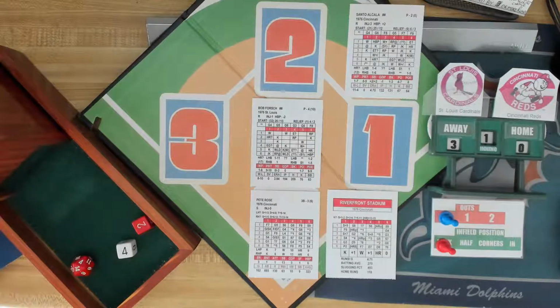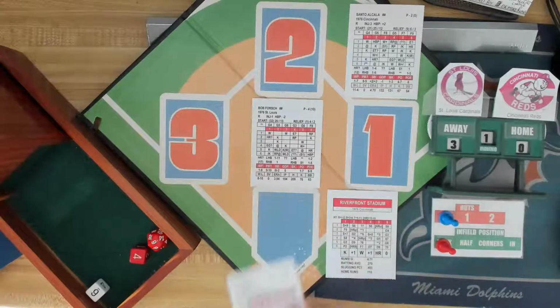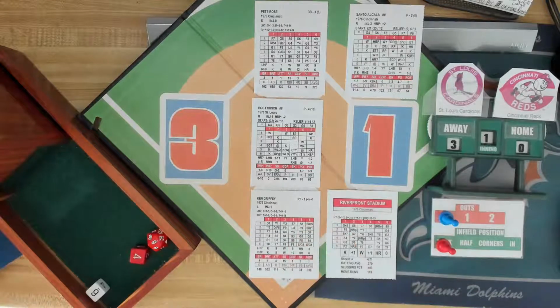Forsch, 2-4. That's at the park. Riverfront Stadium says 4-6, and that's a leadoff double for Rose. He hits a double to left, so the Reds get a leadoff hit. They also got a leadoff double in the last inning. Something tells me this is going to be one of those games. Rose on at second. Here's the right fielder, Ken Griffey, 336 average, 6 homers, 74 RBIs, a great stat line. He was one of the best hitters in that season. He just couldn't play the field. Didn't make many errors, just had no range.